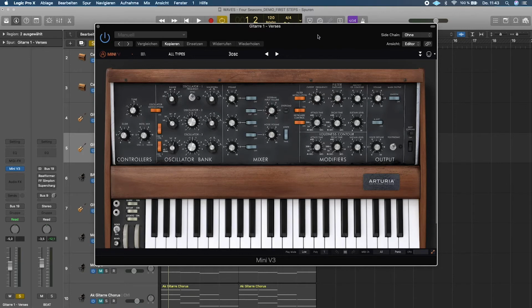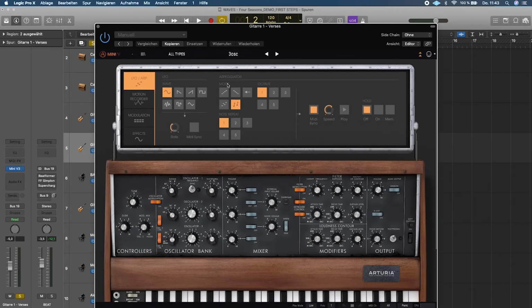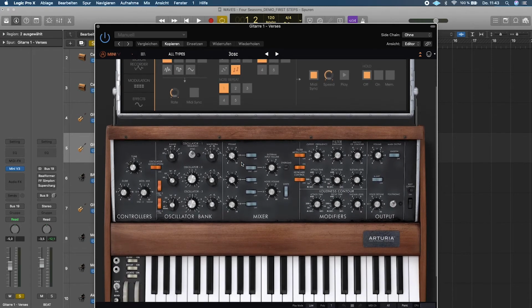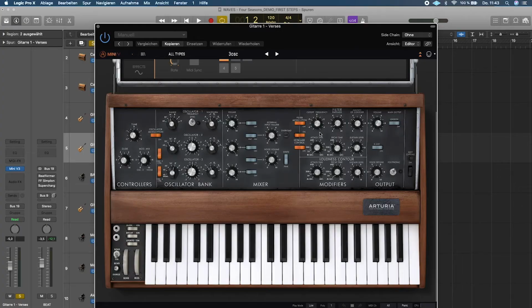What I really love to use is the Mini Moog, because you can just be creative on that in an easy way, and you can totally feel free to just modulate your own sound while having a super nice and clean overview of everything you're doing here.